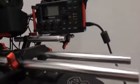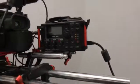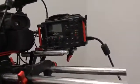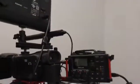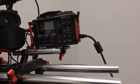We have a Tascam recorder. Now this recorder I use to bring in audio either from a microphone like the shotgun mic, or I can bring in another microphone. Actually, I can bring in 4 sources.